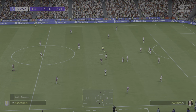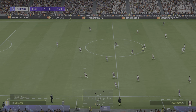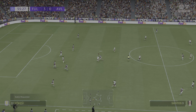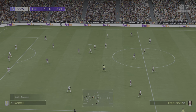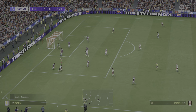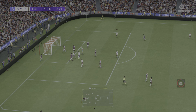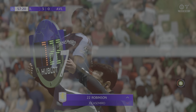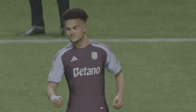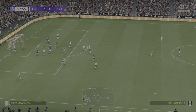Onana. Mings. They're being afforded too much space here. And the promise of something happening is over. Oh, could be a chance here. Still trying to find the space. Well, not the easiest of saves, but you'd expect him to probably stop that. Corner kick played in, and the danger is cleared.